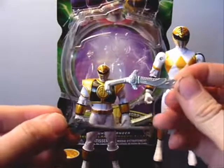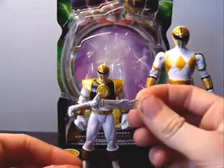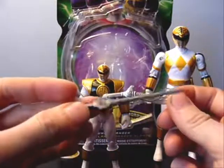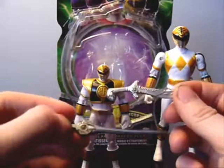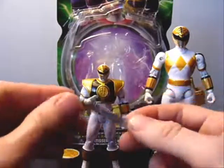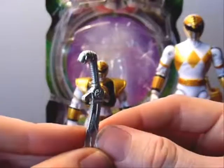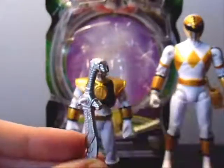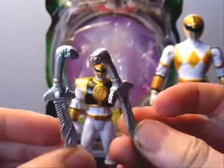Why would you change the color of the weapon? It's always been this color or a dull gray color, but they went black for Wave 1. I don't get it, and I may never get it. And let's take a look at Saba close up, shall we? As you can see, it's nice. All the detailing is there from the Super Legend sword.